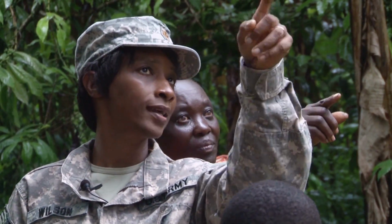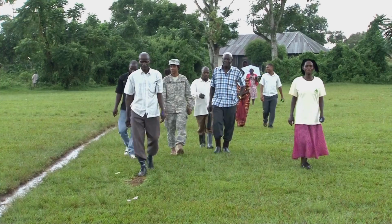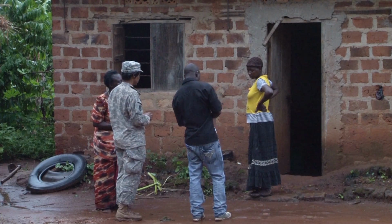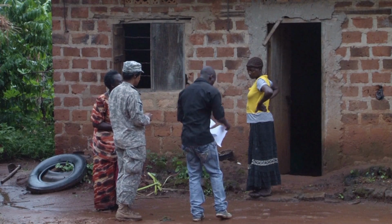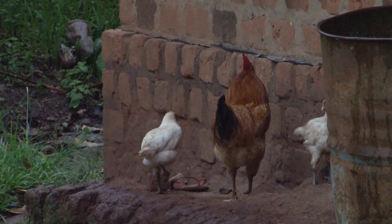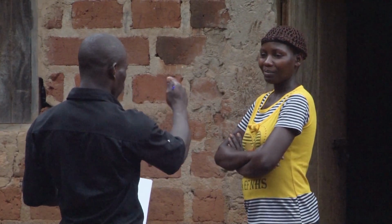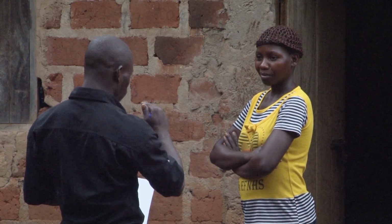Oh, like papaya, see it? Yes. It's there. In a partnership with the Ugandan government, the U.S. State Department, and the U.S. Agency for International Development, the service members from Combined Joint Task Force Horn of Africa worked with village healthcare teams and soldiers of the Uganda People's Defense Force to check up with residents of the Luwero district.